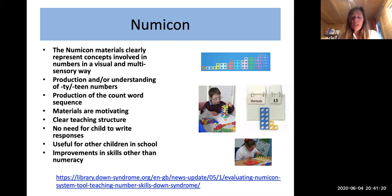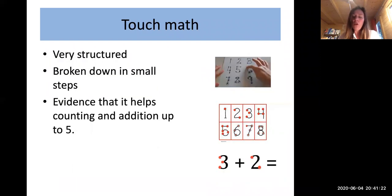Another existing intervention, but it's not one that many schools are using, is touch math. What happens in touch math is that you get these symbols and there are then dots put on them so that these can help the child recognize the digit, but also understand what the digit is for. It's also an intervention that uses a lot of different steps to make it easier for the child to know which steps are we using in order to learn.